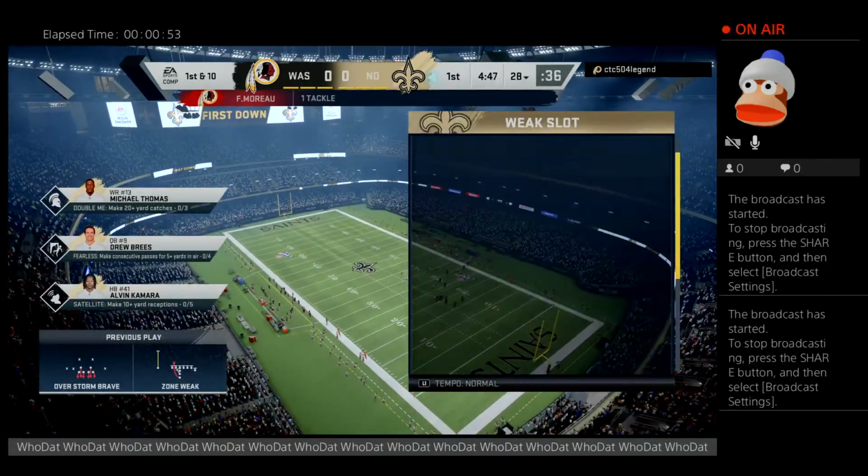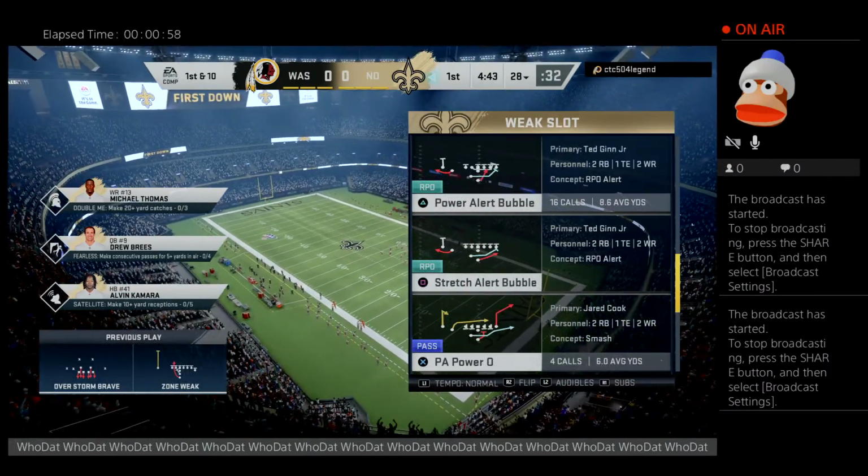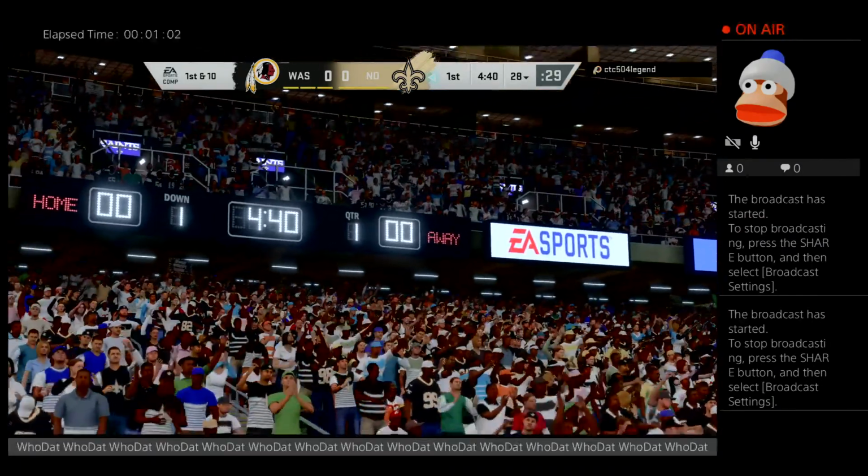14 yards is the pickup. First down, New Orleans. That's a very nice game there. Confidence-building run. Love the execution up front. And the way he pressed the hole, absolutely perfect.